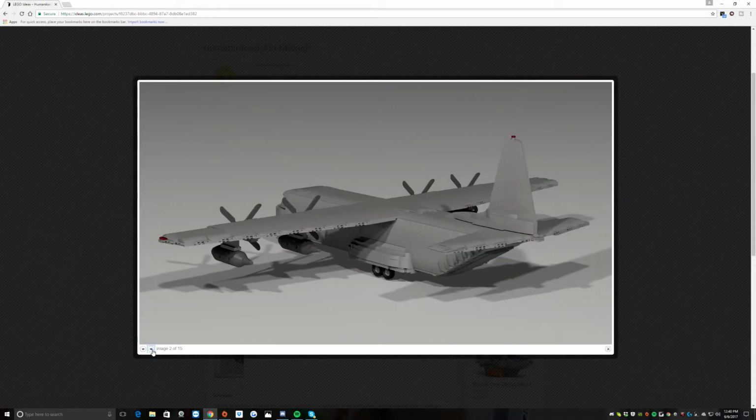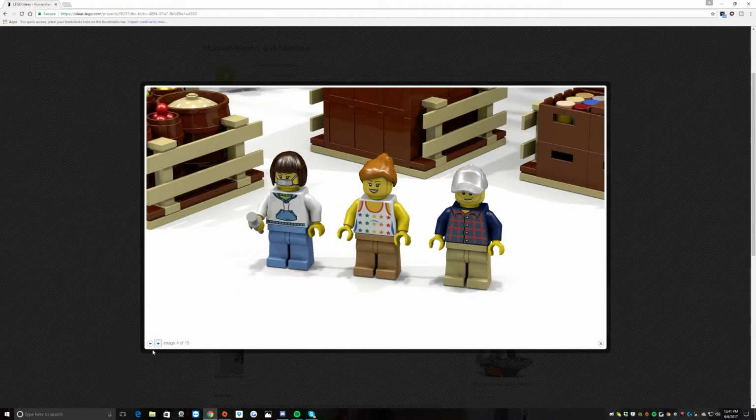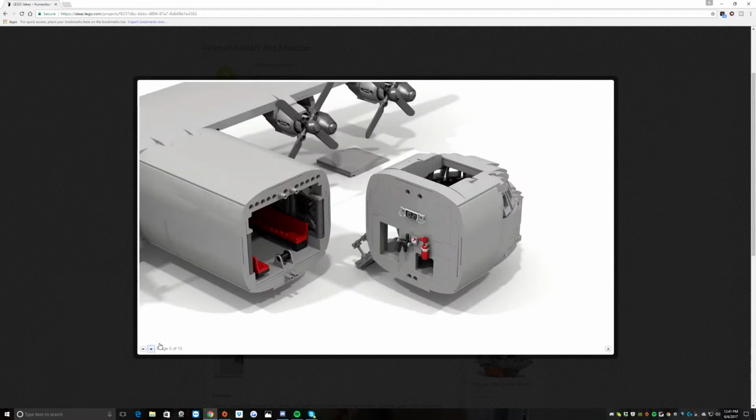Here we see another angle of the plane. Looks pretty sturdy, looks pretty well built, so that is definitely a thumbs up on my end. We have some four minifigures here. Looks like they're all pilots of some sort, and then we also have the humanitarian people. One looks like a volunteer doctor, and the other guys just look like volunteers trying to help people out. The cockpit does separate from the front, which is pretty cool.